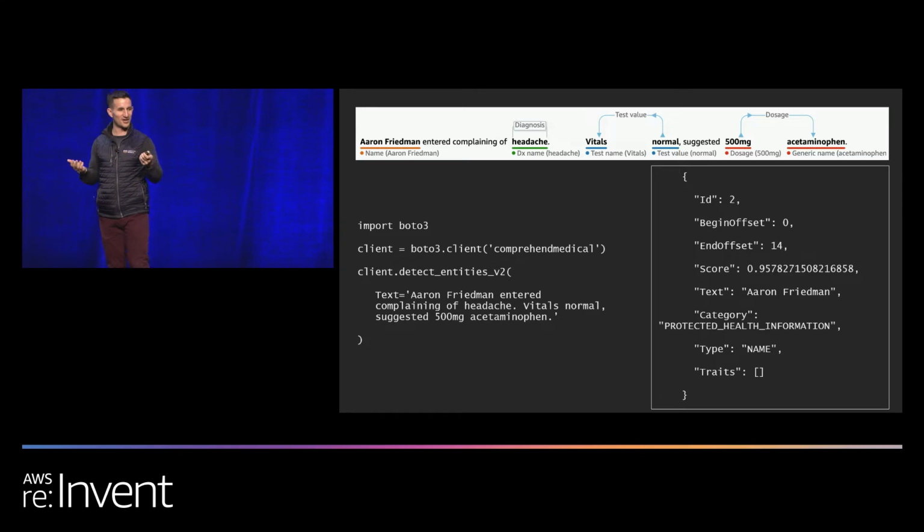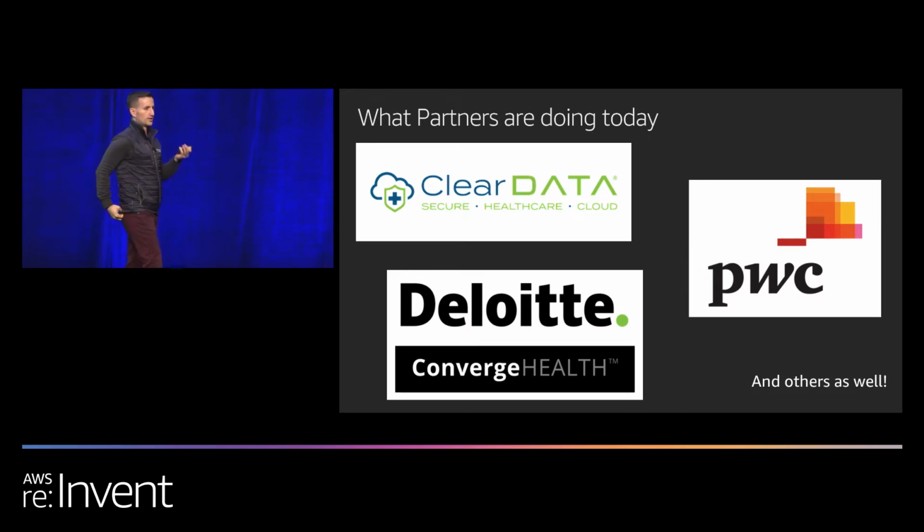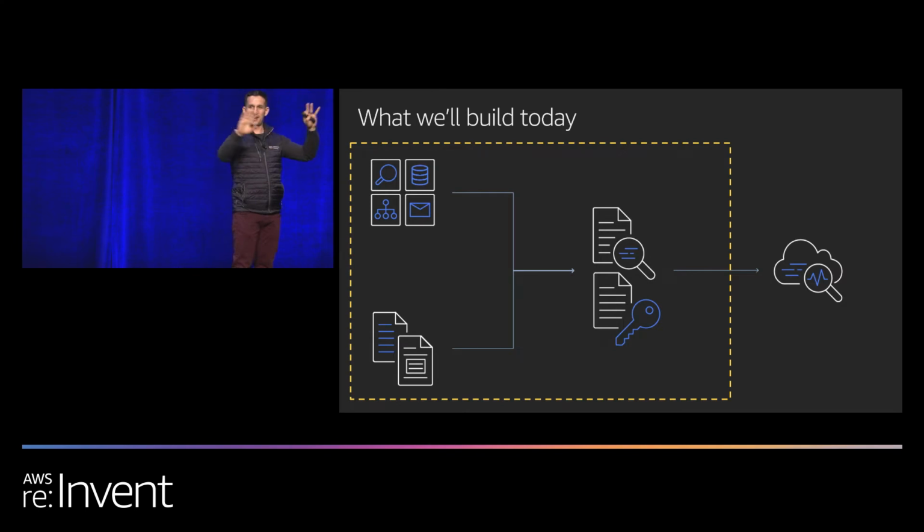This is a partner summit, so I'd be remiss if I didn't talk about some of the brief work that our partners are doing. So if you look at what they're tackling, ClearData, for example, is using this service as part of their new ClearData Locate tool, which does distributed tracing over a Kubernetes environment and can track, for example, where PHI flows in your environment. And partners like Deloitte and PwC are looking at using this service for things like real-world evidence and pharmacovigilance. So there's a really broad set of use cases, whether you're in life sciences or healthcare, that are valuable. But all of it gets back to really how can we get more information about our population and do so in a way that is automated and scalable and less expensive than if we were to have to do it manually.